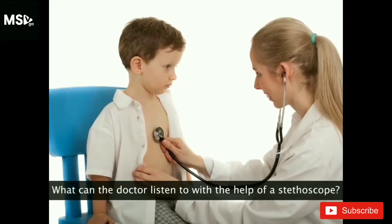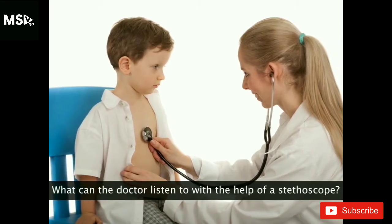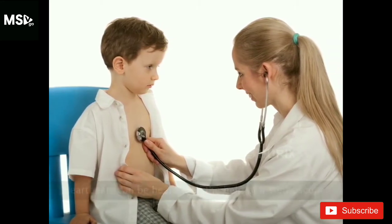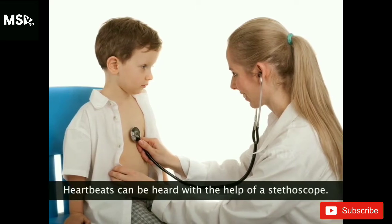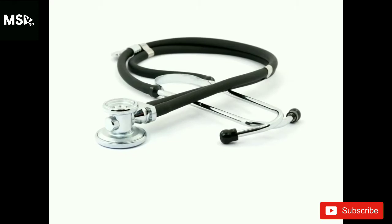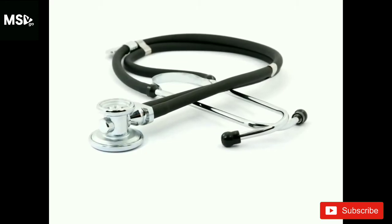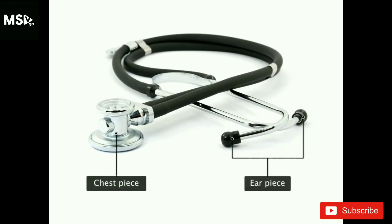Do you know what the doctor listens to when he places his stethoscope over your chest? The doctor can hear our heartbeat with the help of his stethoscope. A stethoscope is a device that can amplify our heartbeat. It consists of a chest piece, which has a sensitive diaphragm, and the two earpieces through which the sound is heard.